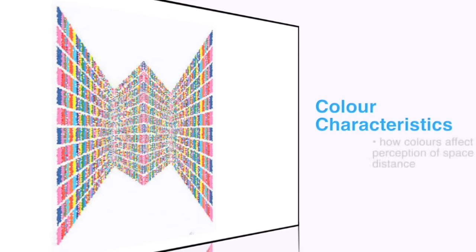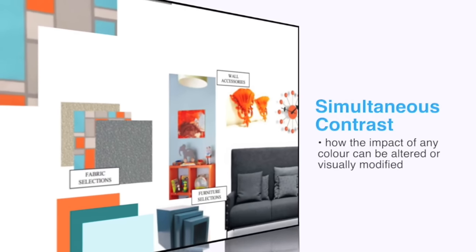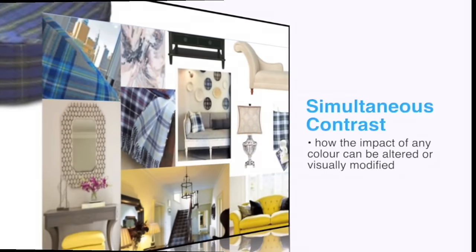Color characteristics, how certain colors affect our perception of space and distance. And simultaneous contrast, how the impact of any color can be altered or visually modified. This is the secret to making any color look good.